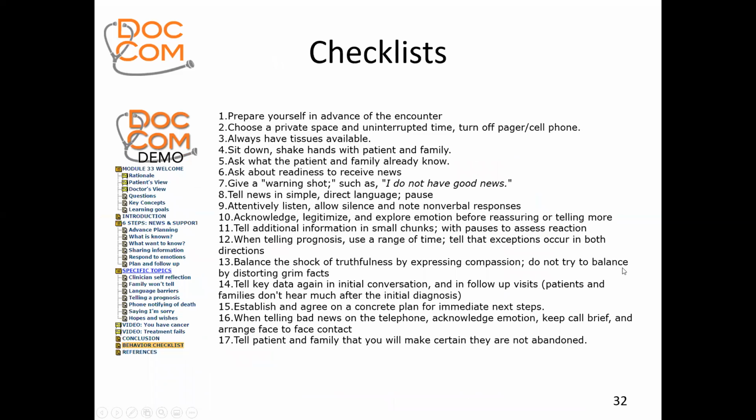And finally, we come to the checklist here. This is 17 steps on delivering difficult news. So for an intern who may be relatively new and maybe has not delivered difficult news, this is something the person can easily pull up and go through these 17 steps and have some background as to exactly what they should be doing in the encounter with the family or the patient regarding delivering difficult news.